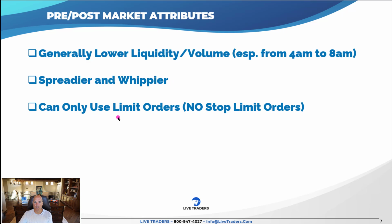Okay? You can only use limit orders during this time. No stop limit orders. You can use market orders too. But my point is you can't put a stop market order in unless you use a good till cancel plus or something like that that you did during the market hours. So if you're trying to trade pre and post market, what is the lesson I'm trying to get to? The lesson is you have to manually stop yourself out. Let me repeat this. You have to manually stop yourself out, okay? Unless you've already put a good till cancel plus order in from the normal market hours.